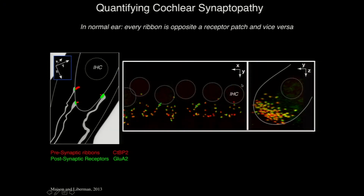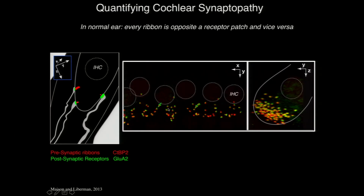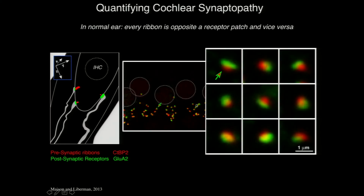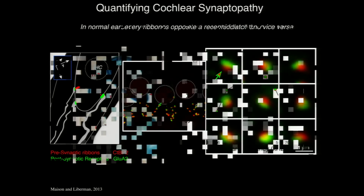And so here we're looking down on a row of inner hair cells, and the red and the green are the synaptic ribbons and the postsynaptic receptor patches. And so if you turn and look at it from the side, a view more like this, you see all these little red-green puncta right next to each other. If you blow up the power, you can see that every red dot has a green dot and every green dot has a red dot, and they're exactly where they ought to be. And so it's quite convincing that this is a nice way in the confocal microscope that you can very quickly obtain a lot of data.